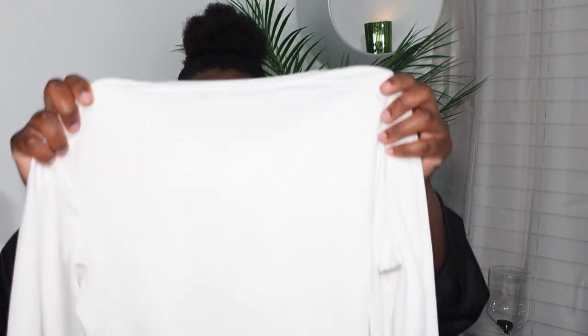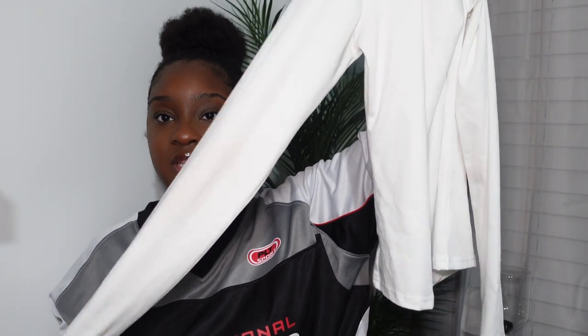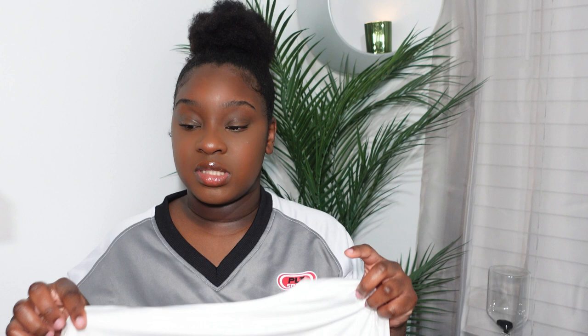And it's also that shirt that you can wash a million times and it's still gonna look brand new. So yeah, you guys, I love this shirt. Again, I bought it during the winter time, so it is long sleeves and a full length shirt, but they do have a bunch of colors in this. I'm actually about to purchase the black one. And yeah, you guys, I love this shirt. I wear it all the time. That's why I have to go and re-up.